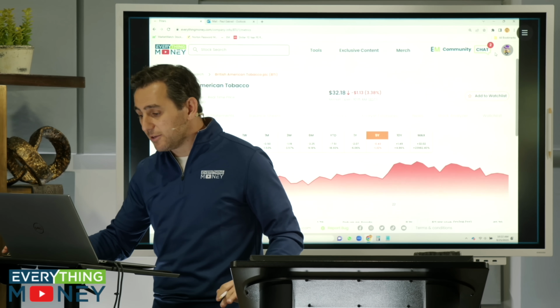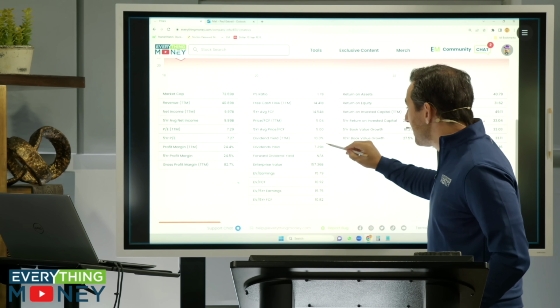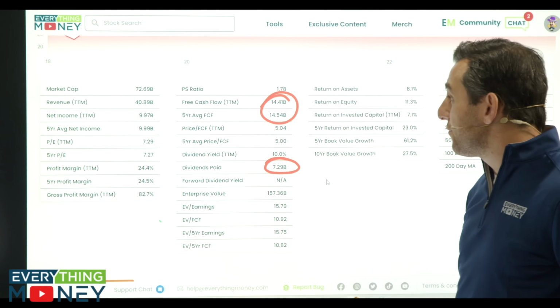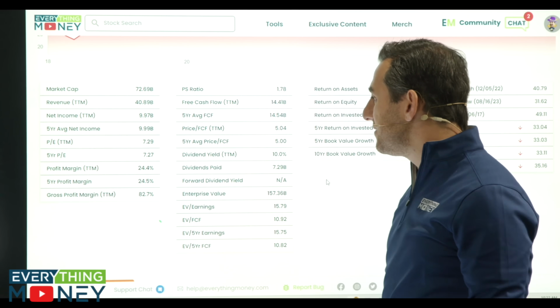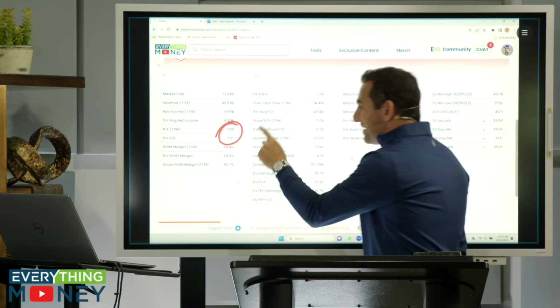Let's go look at this dividend yield real quick. They pay a 10% dividend, which eats up $7.3 billion of their free cash flow. They can afford it because their free cash flow is right here. In my opinion, people are going to hate this. All you dividend lovers out there are going to hate this. Cancel this dividend. Buy back these shares. Why are you giving me a taxable event? Give me a non-taxable event.